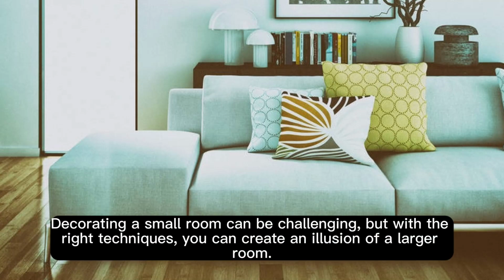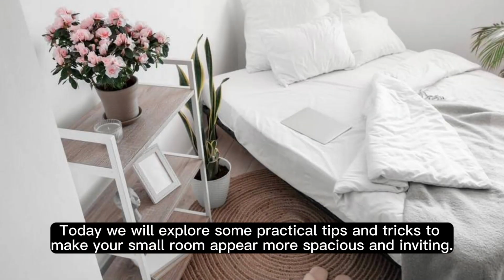Decorating a small room can be challenging, but with the right techniques, you can create an illusion of a larger room. Today, we will explore some practical tips and tricks to make your small room appear more spacious and inviting.